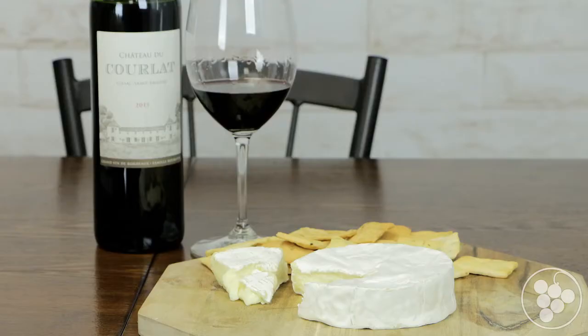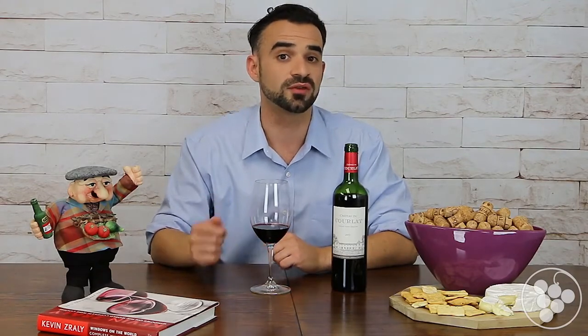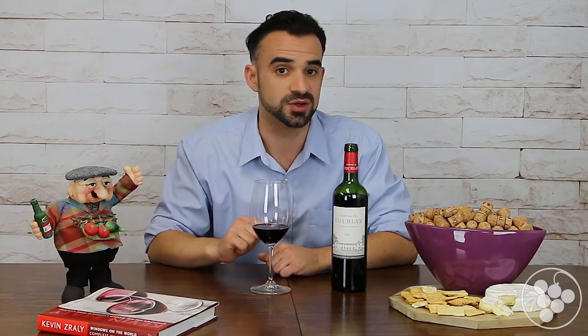Given the full body, ripe character, and dark fruit of this wine, it's such a great pairing with grilled and braised beef or lamb, but also with soft ripened cheeses like a classic French brie.